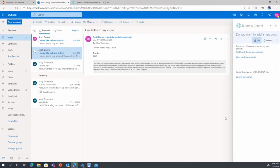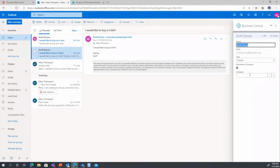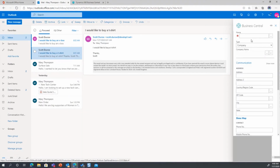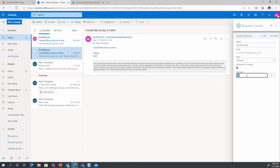And as you can see right in here, I'm all inside Outlook. It says Scott is not added, that he's not currently in here. Do I want to add him? Of course I do. Great. So he's a person, and I can even add a new company that he works for. I'll let it do an automatic number, and we'll say that he works with UG. So I'll say okay. Great. So now we have him, just like that.